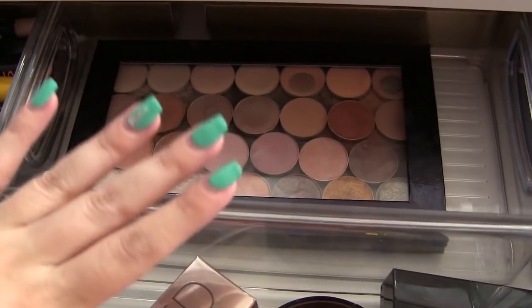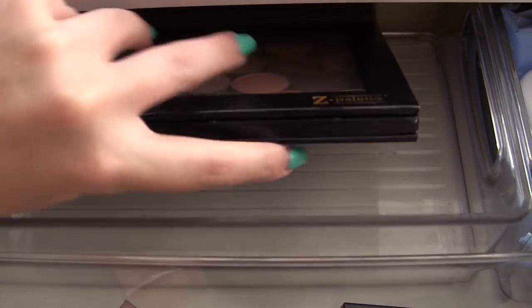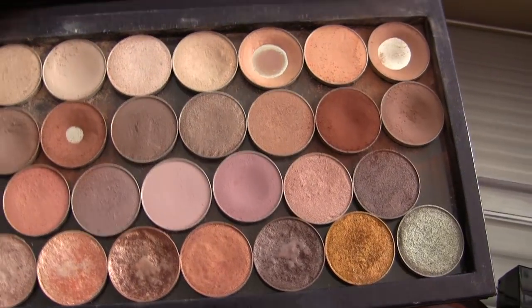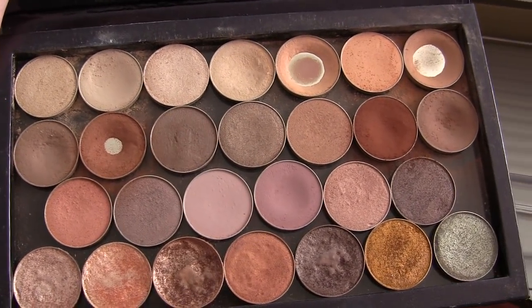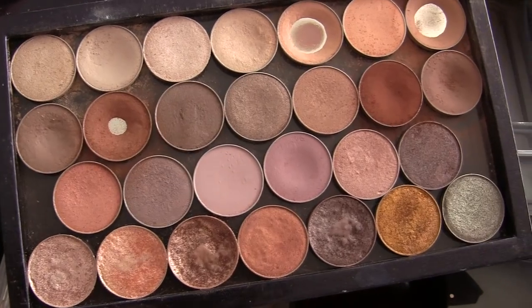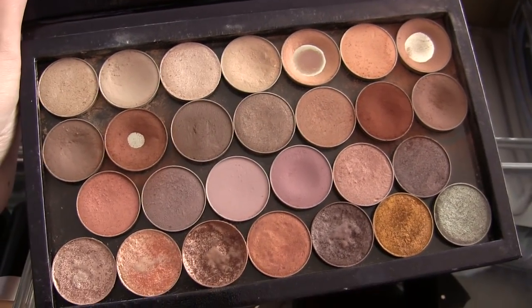of this whole palette. And then this is my own Makeup Geek palette. This is just a Z palette that I bought, and then I put all of my Makeup Geek shadows in here. Here's my palette, and yes, it's looking a bit dirty. I gotta take them all out and give this a wipe down. I usually clean out my makeup once a week. I do it usually on Sundays. It's midweek and my palette's looking messy.